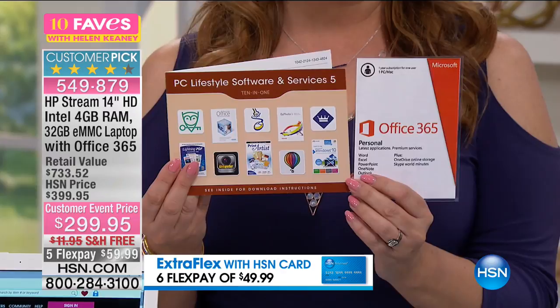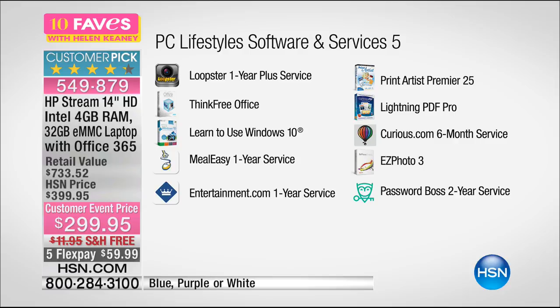So here's all the software that you're getting. In the software package, you're getting Lubster, ThinkFree Office, and an entire year of Meal Easy.